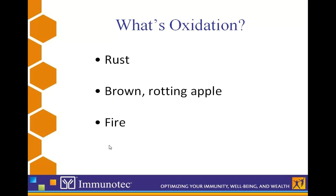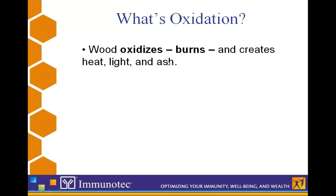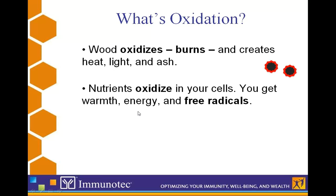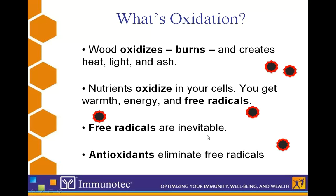So what's oxidation? Everybody knows things rust. That's an oxidative process. When you see an apple that's cut and it starts browning on the exposed parts, that's oxidation. And when fire burns, that is oxidation. So when wood oxidizes or burns, it creates heat and light and ash. And in your cells, when you oxidize your nutrition, you get warmth, you get energy to live, and you get ash or free radicals. So free radicals are kind of the garbage byproduct of your metabolism. They're totally inevitable. You're not going to have no free radicals, but you need to have abundant antioxidants to eliminate the free radicals and keep them under control.